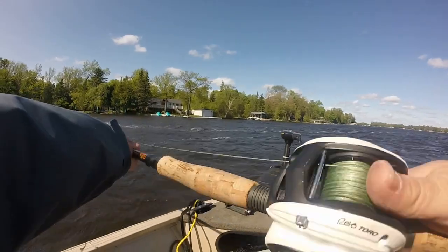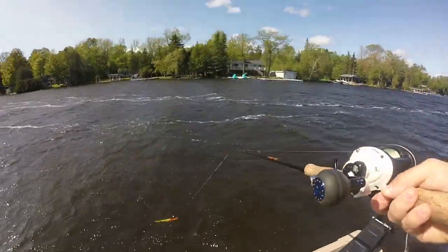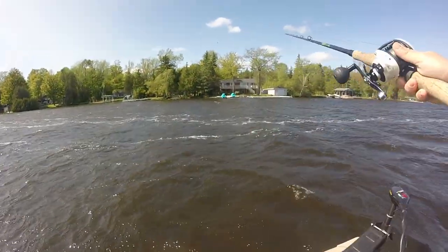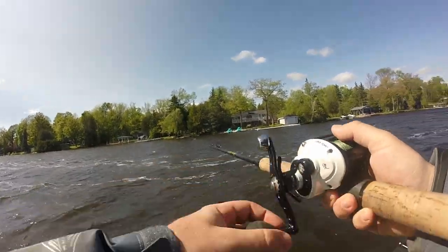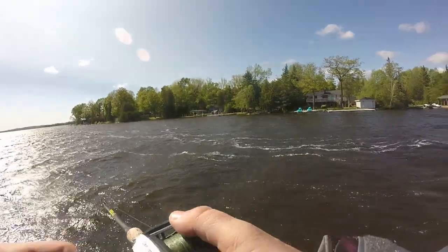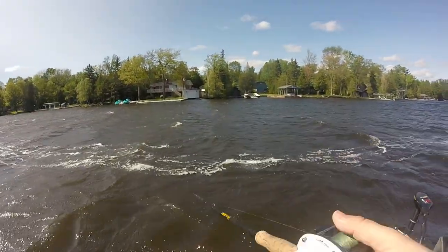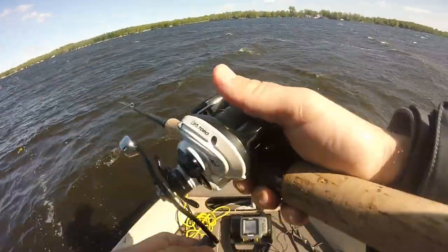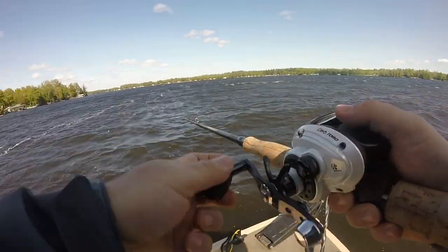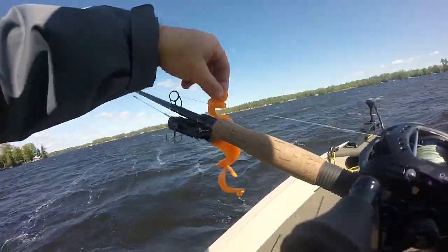Guys, see, it's just windy as ever again, but I'm not going too far from the cottage. Just fish these spots nearby, see what happens. I'll use the wind to my advantage, use it for a good drift. Get a life, wind. Seriously.